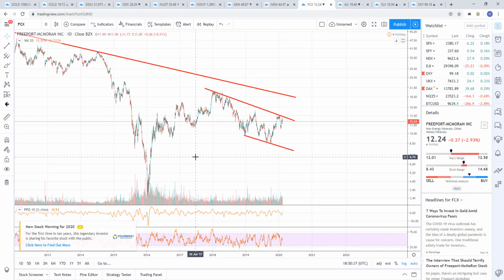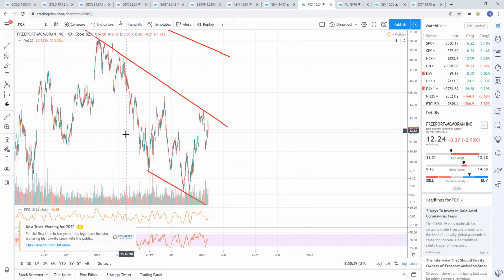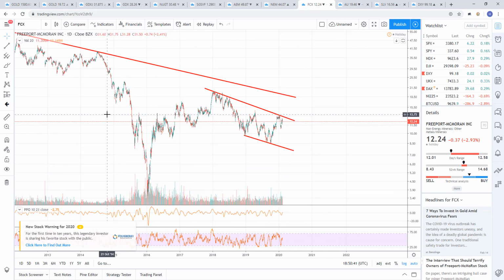Freeport-McMoRan, this company does copper and gold, and so that's kind of a mix. But they're more of a gold company, but they bought Phelps Dodge back 20 years ago or something, and that's where they got a lot of their copper positions, copper mines out of Arizona and stuff.